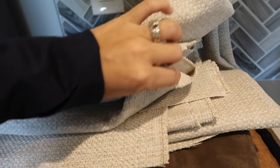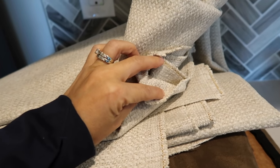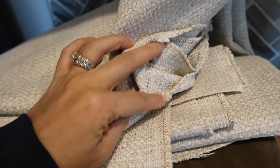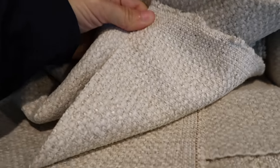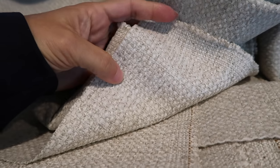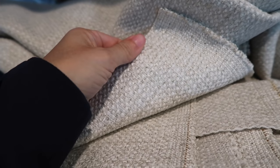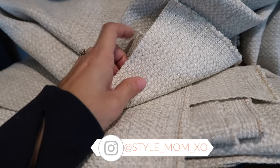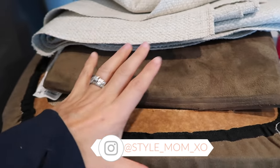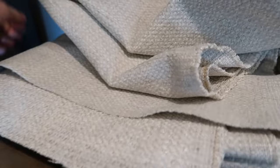So we did go over to, where did we go yesterday? Michael's. Hobby Lobby. Oh, Hobby Lobby, and picked up this fabric. I don't want to say it's the higher end fabric section, but it's on those huge rolls. We got this fabric to redo the wooden bar stools that we have. So we took off the cushions. We have a lot of projects going on.